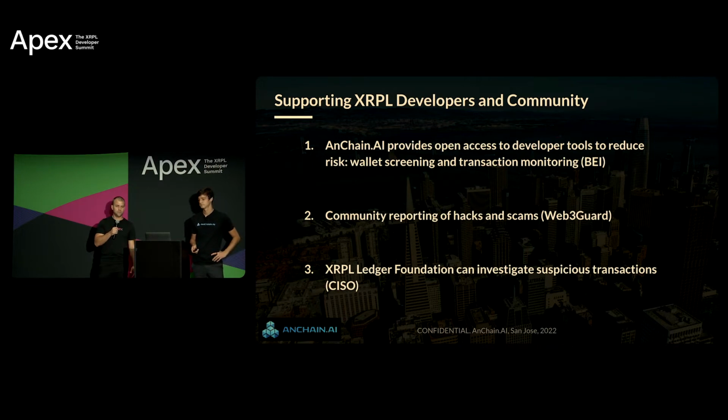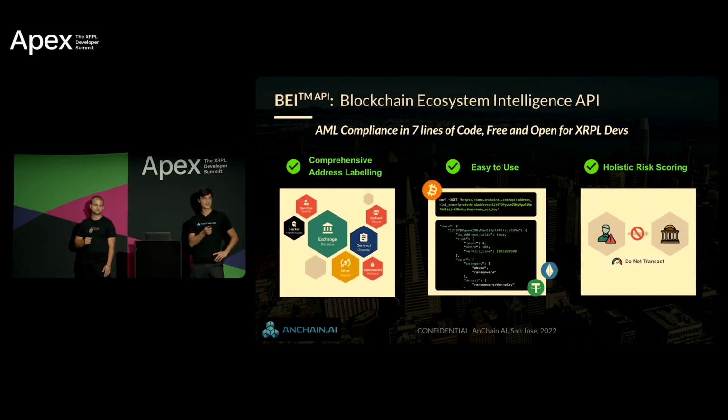And we can also work directly with the XRP Ledger Foundation to investigate any type of hack, God forbid, that may occur on the blockchain itself. And let's go into the fun, right? Let's see the actual products.